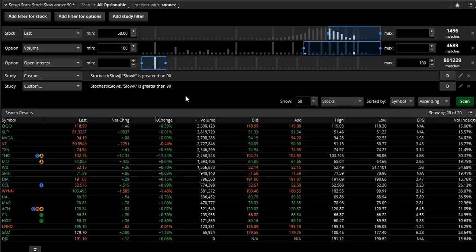Hello traders and friends, just going to give a quick overview of some of my favorite short setups right now. This is a scan I use. You guys are more than willing to duplicate it if you want.